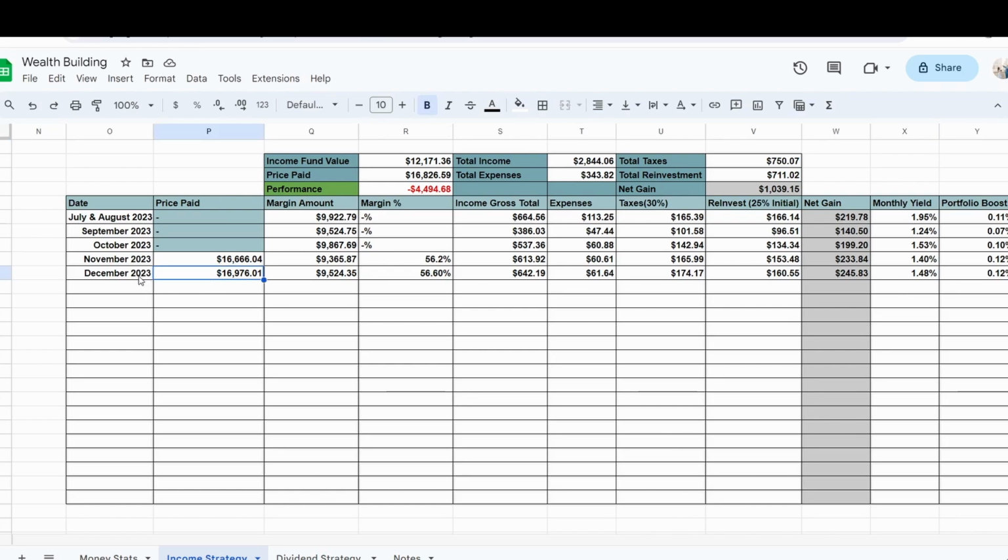So going into the spreadsheet, I put in some numbers here. These are the December 2023 numbers. The total amount of money that I have used is $16,976.01. This is counting the $10,000 of margin I used. I used a couple thousand of my own money, and there has also been a decent amount of reinvestment of the distributions into this. If you look at that, we're still at a loss in the total value. We're still down about $4,500.